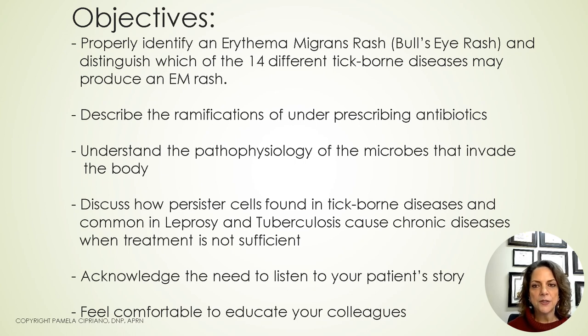The objectives of this presentation are to properly identify an erythema migrans rash and identify which of the 14 different tick-borne diseases will produce one. Describe the ramifications of underprescribing antibiotics. Understand the pathophysiology of the microbes that invade the body. Discuss how persister cells found in tick-borne diseases, also common in leprosy and tuberculosis, cause chronic diseases when treatment is not sufficient. Acknowledge the need to listen to your patient's story with an open mind and feel comfortable to educate your colleagues.